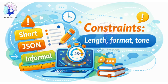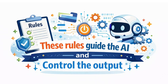Now let's talk about the third and final part, constraints. Constraints mean rules or limits. This tells the AI how you want the answer. Constraints can be about length, format, language, tone, or style. For example, you can say explain in simple English, keep it under 100 words, write it in a friendly teaching tone, or make it suitable for voiceover. These rules guide the AI. They help control the output and make it perfect for your use.